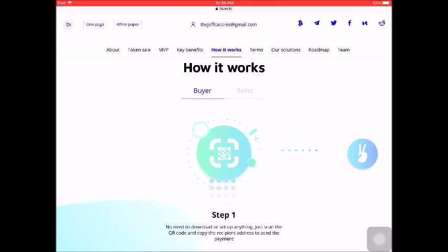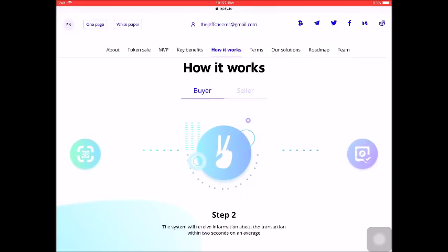Okay, so here is how BPay works for both buyer and seller. So let's start first with the buyer. For the first step, you do not need to download or set up anything. You just need to scan the QR code and copy the recipient address to send a payment. The next is the system will receive information about the transaction within 2 seconds on average.